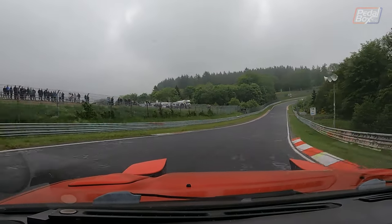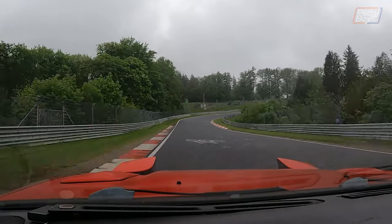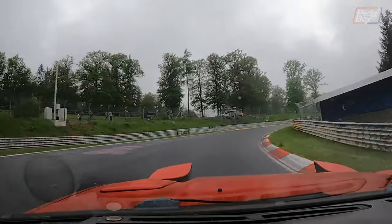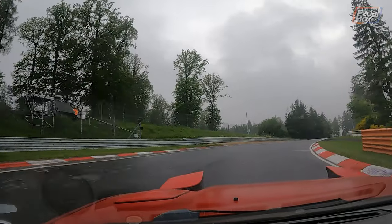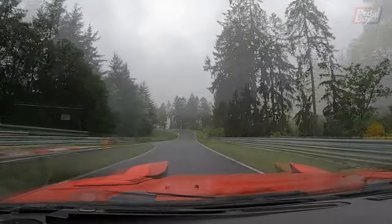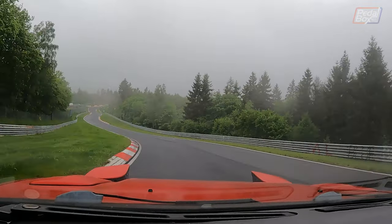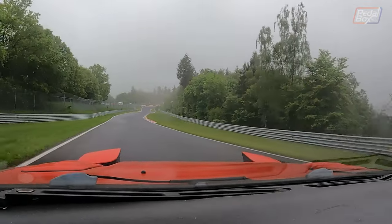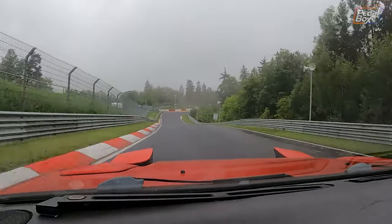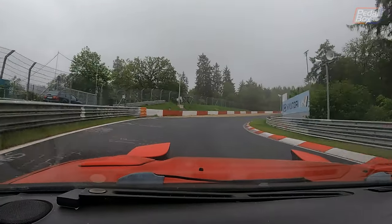A little bit of power out. Brakes at the graffiti and then turn in at the end of the curb. Yep, that's good. Dab of brakes. Yep, you're good. And then apex, straight line between all these. Dab of brake before the crest. Yep, lift. Dab of brake in the compression. Turn in.